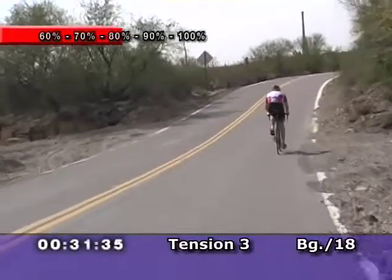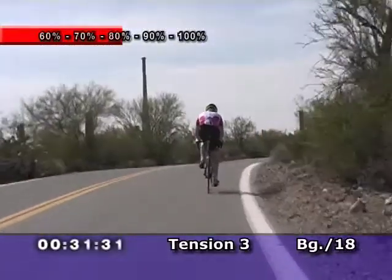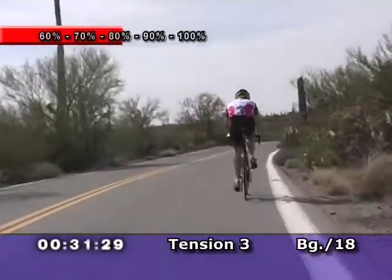Good stuff. Still in the same gearing. We're going to change that soon though, because we're going to start going uphill. But we're still in the same gearing. Big chain ring, 18.